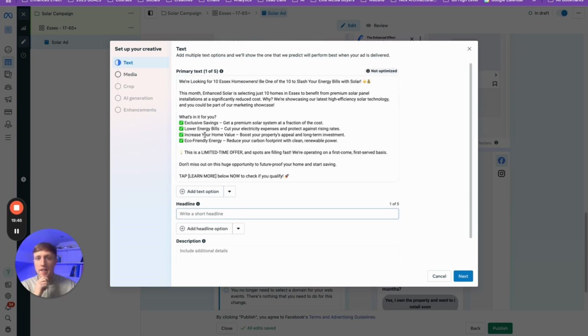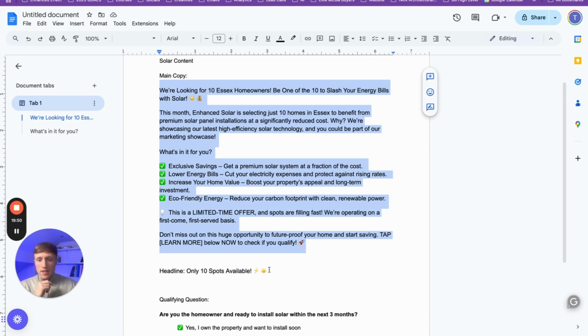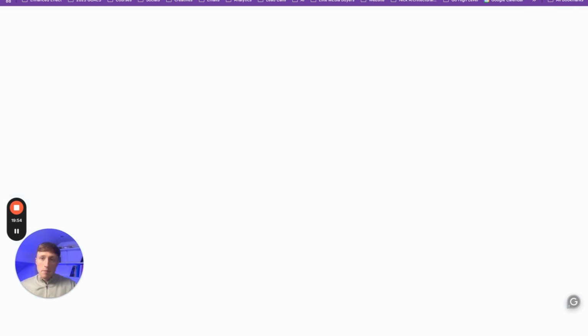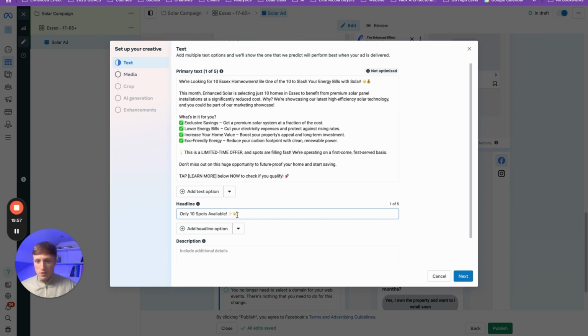And then the headline. The headline for this that we find to work really well is: only 10 spaces available. So we're showing there's scarcity there. People need to act fast because there's only 10 spaces available. And this, again, is true. How many jobs can you do in a month, basically? So there probably is only 10 spots available. You can even change that to 5 if you want, and make it seem like even more scarcity.